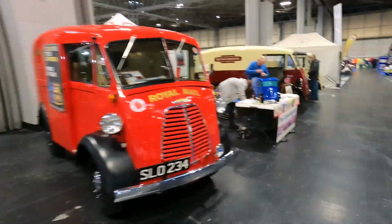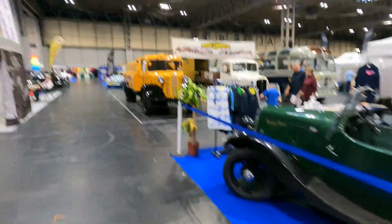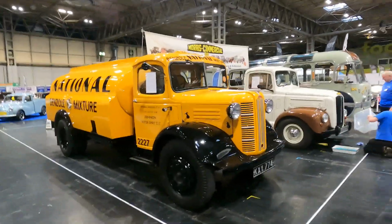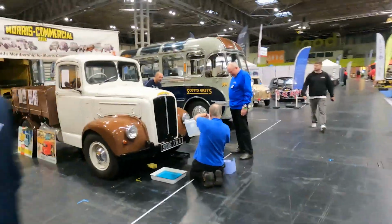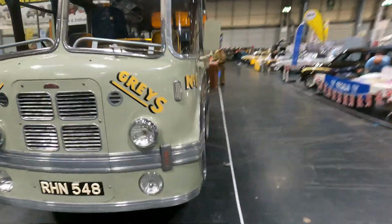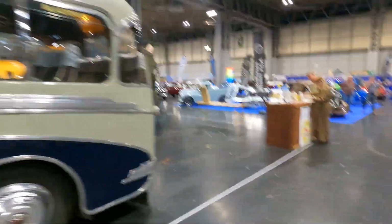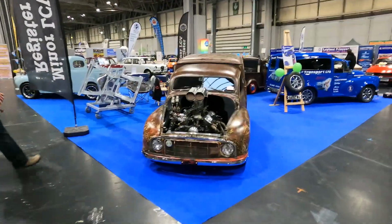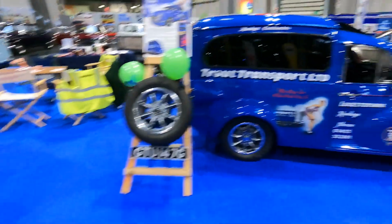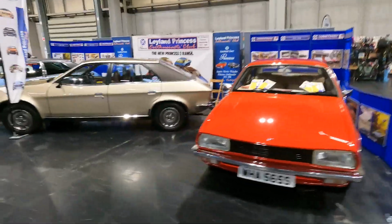This little Royal Mail van and British Railways. They look like toy cars, don't they? It's like little toys. Oh, look at the truck. What a fabulous dinky little bus. In 5 minutes time I could quite see myself driving around the country living in one of those. I have a sneaky feeling that's not standard. Very nice. Some princesses.